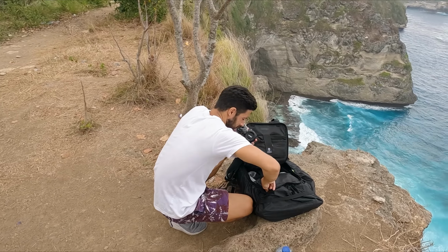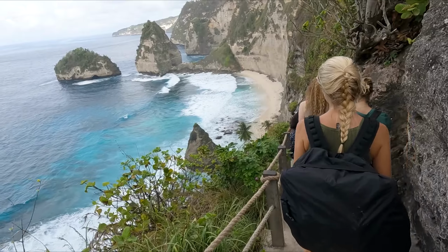And of course, the rain has come to join us. So we have to pack the big camera away and use the GoPro. Story of our lives. What a mission. We really haven't been blessed with sunny weather while we've been here in Bali. But it's okay, we're making the best of it.